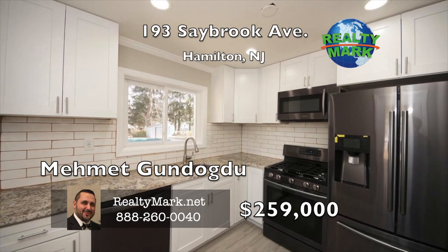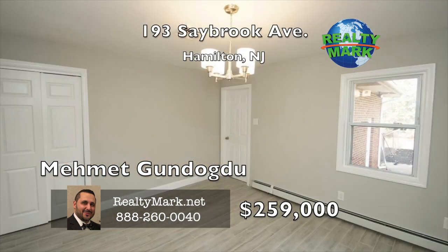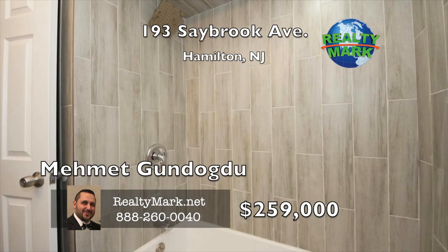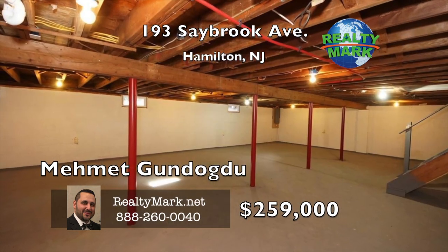Recessed lighting is abundant in the kitchen and dining room areas, as well as custom molding. The home is freshly painted throughout. Bathrooms are done to perfection. All are completely renovated. Brand new air conditioning and electric panel. The basement is ready for your dreams.